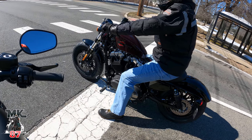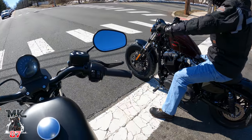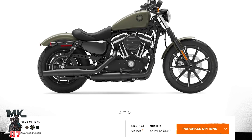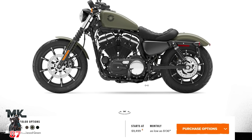I really like that crimson color. It's a really nice color. They came out with a nice teal color for this year for that bike as well. I'm gonna show you guys right now all the colors that the 883 comes in for 2021. You can look at those colors. Those are gonna be your options there. So quite a nice few new colors this year. The green one's really nice.